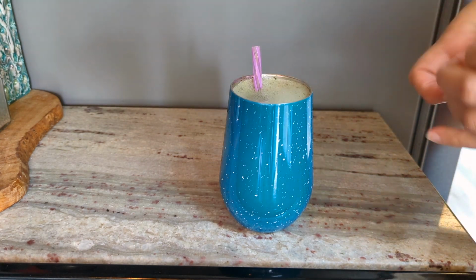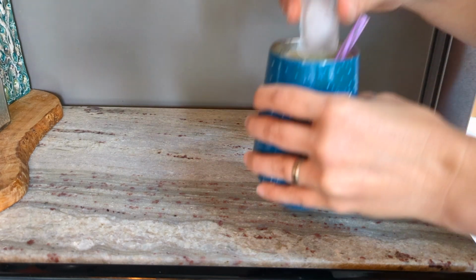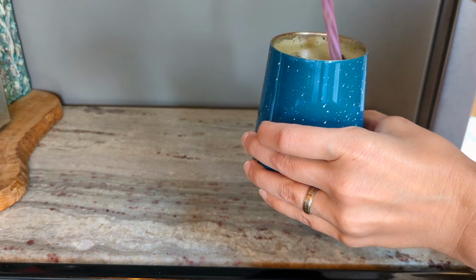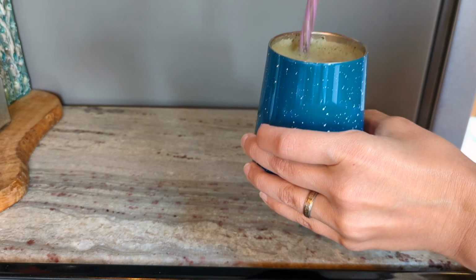I like it with an ice cube or two. Let's see. Gotta be able to make my ice cube fit. So I'm going to sip on this and then eat my first meal of the day just as soon as I feel hungry after this.